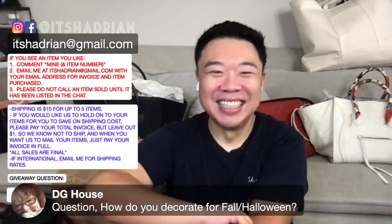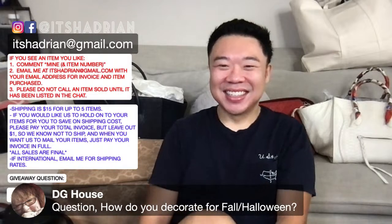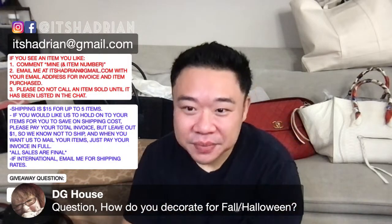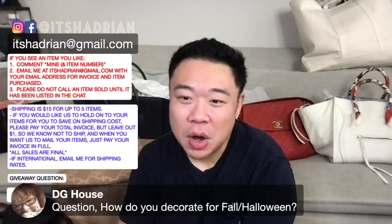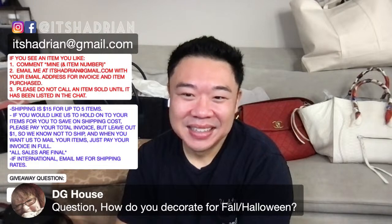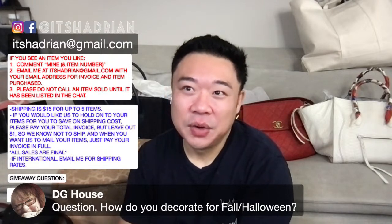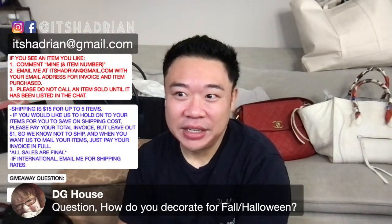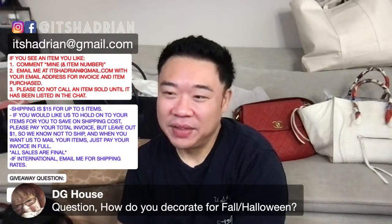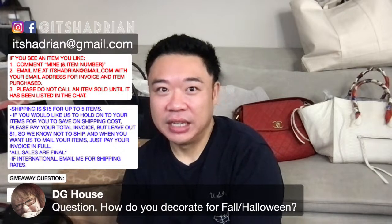Loewe or Chanel. Those are my two favorite brands right now. Oh, Celine. Celine is good, too. I do love Celine. I definitely don't have as many Celine bags as I do other brands. I think I only have a handful of Celine bags.